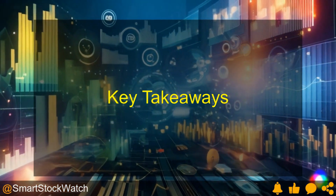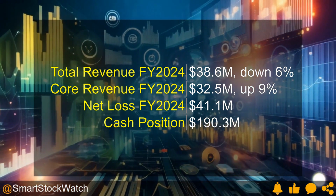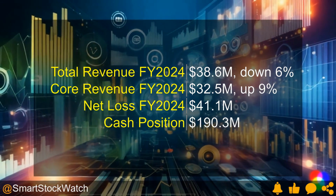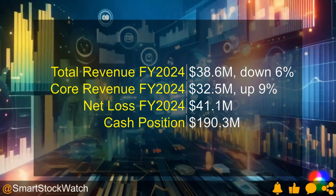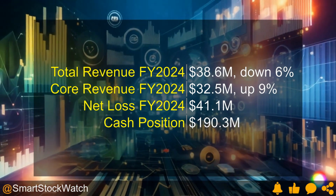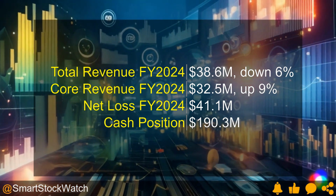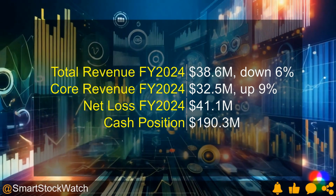Key takeaways. In summary, MaxCyte's 2024 performance reflects a company in transition, focusing on core revenue growth and strategic partnerships. Despite a challenging year, their strong cash position and strategic initiatives provide a promising outlook. John, any final thoughts? MaxCyte is positioning itself well for future growth, especially with its SPL program and core business expansion. Investors should keep an eye on their execution in 2025, as it will be crucial for realizing their long-term potential.